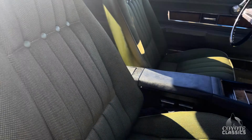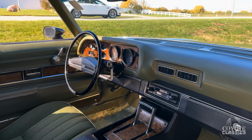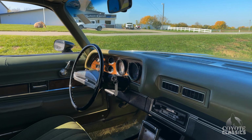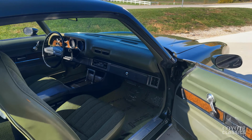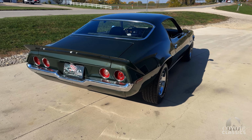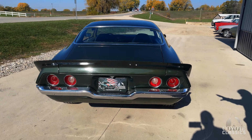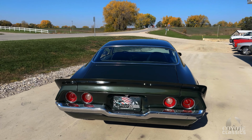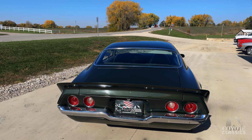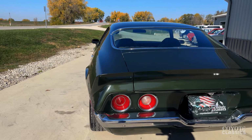Carpet's been replaced. It's got the full console, the horseshoe shifter, and the steering wheel is excellent. Nice and tight steering. Dash pad's good. It's a really good one. It is. We see a lot of clones and stuff, but not too many of them have been taken care of like this that are just super tight. And a real split bumper, like you said, not a clone on this one. If you go to our website, coyoteclassics.com, you're going to be able to see the floors, frame rails, inside the trunk. A very solid car underneath as well.